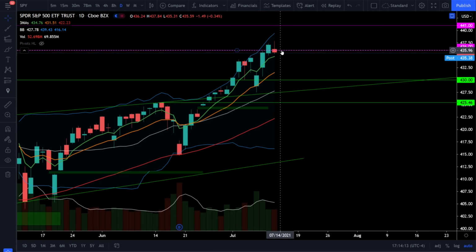So right now, look for the price action to possibly consolidate around this resistance level at 436 before getting enough energy to push out and break out higher. So give this 436 level on SPY the respect that it deserves, and we need to see a confirmation break above that level before we get overly bullish in the 440s.